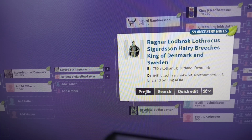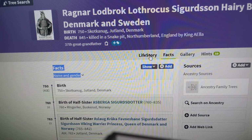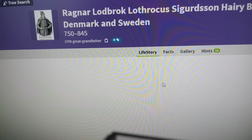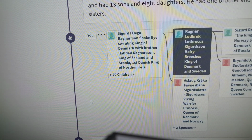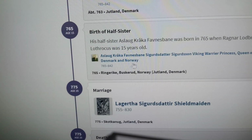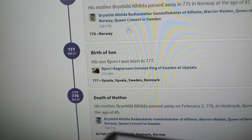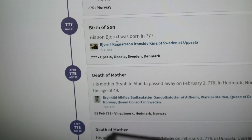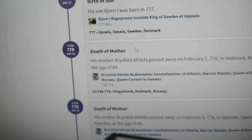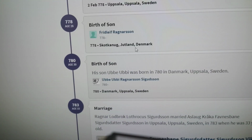His profile. Okay. There's a life story in here that I copied from information that I've been researching. You know, it gives a little bit about his pedigree and where he was, what he did, that sort of thing. About his family, his siblings, his marriage to Lagertha, and the death of his mother, birth of his first son, who was Bjorn, and death of his mother, again. There are several different dates for her death, so I kept them all in here for backup.